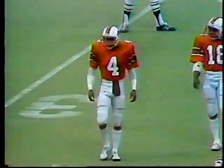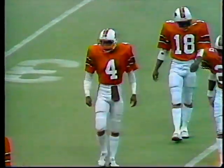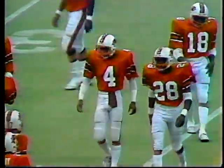First and 10 from the 19. Chris DeFrance has a first down at the 30. Stopped by Nelson Martin. The Riders did a good job picking up the blitz that time. They brought Melvin Bird and Bernie Lear, one inside, one outside. They picked it up very well. And I think Melvin Bird was injured on the play.